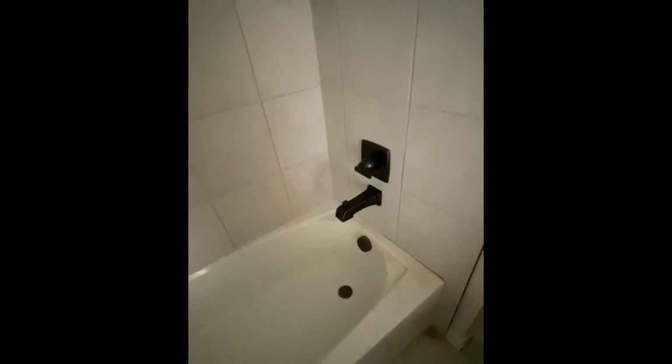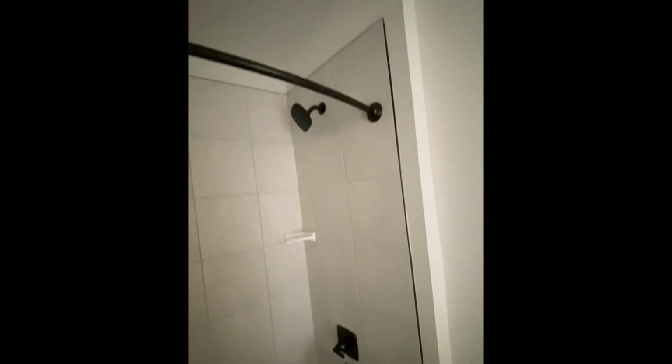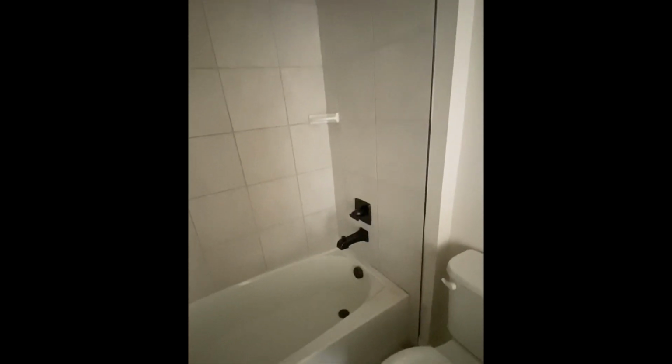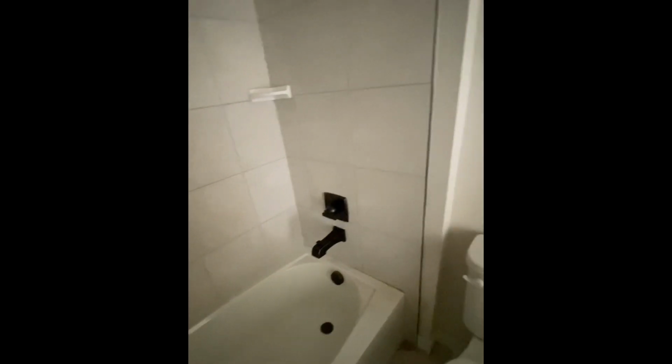This is so beautiful. I never really thought that doing these bronze fixtures as an upgrade would have been a big deal, but let me tell you, it really makes a difference in how elaborate and rich your bathroom can look. It really makes a difference.